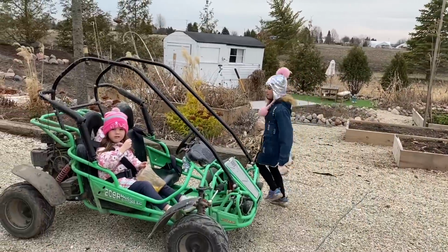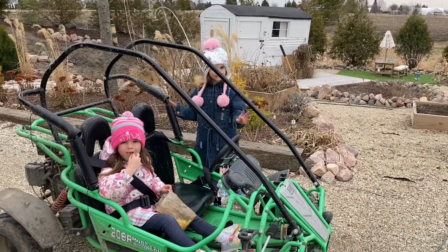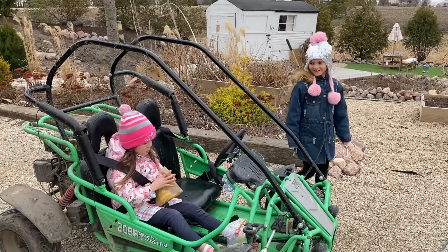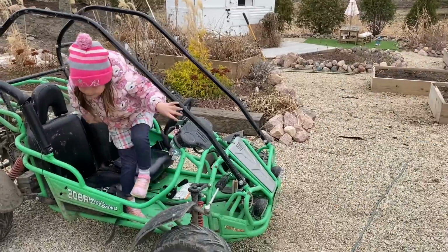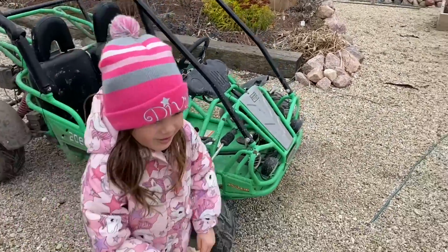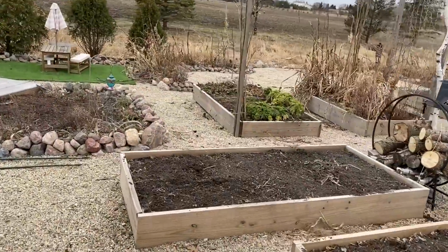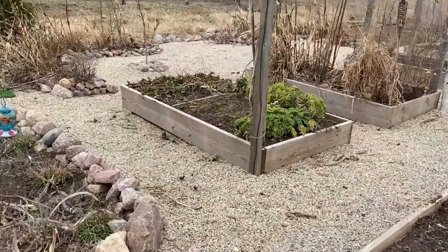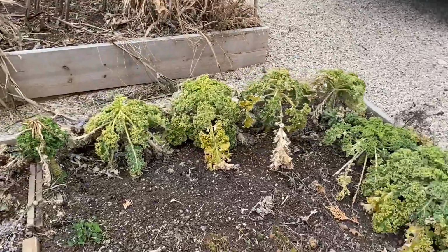Well, girls, before you go off riding, do you want to see what Mommy found in the garden? Yeah. Okay. Give Selah a moment to unbuckle. Hurry up! All right, come on, Selah. Over here, girls. No, she never saw this. Surprising?